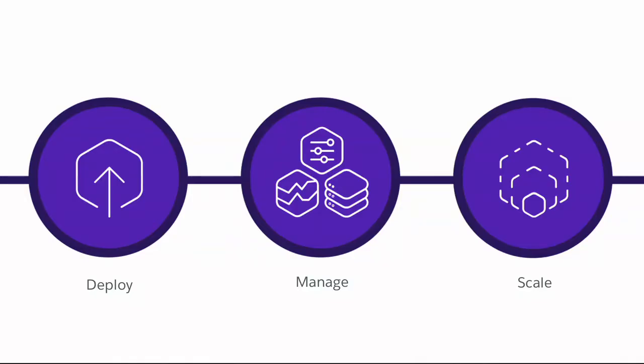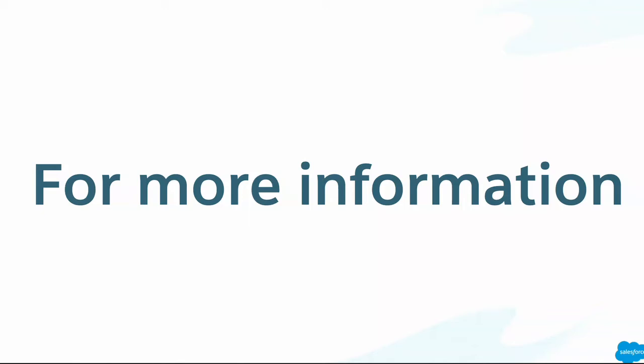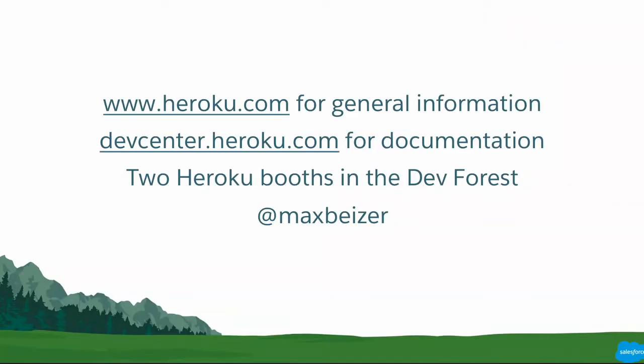And so that really brings together the three main points of this talk, which is Heroku allows you to deploy, manage, and scale. And the reason that I think you should take something away from this is because the custom software you write shouldn't be about managing the infrastructure and setting up a pipeline for yourself. It should be about delivering value to your customers. And Heroku allows you as a developer, or allows your development team, to focus on what matters most, and that's delivering business value.